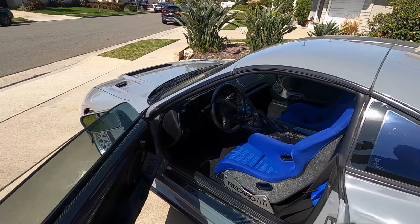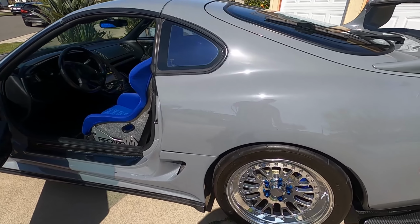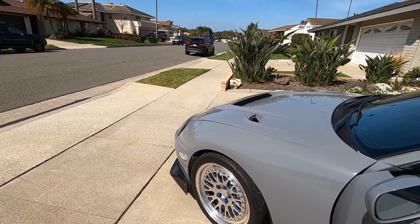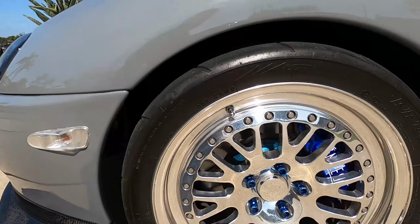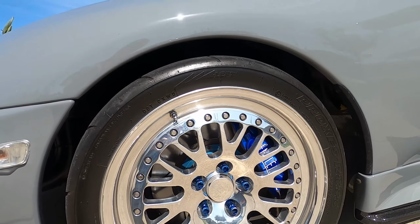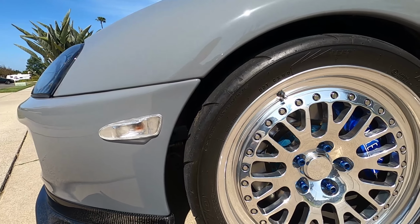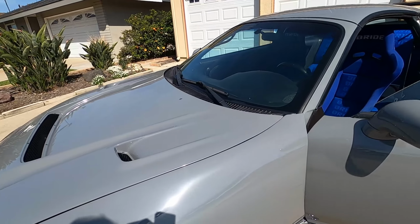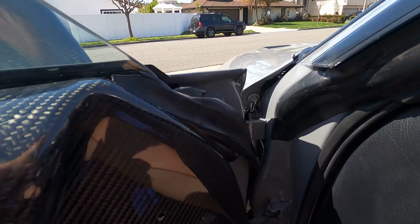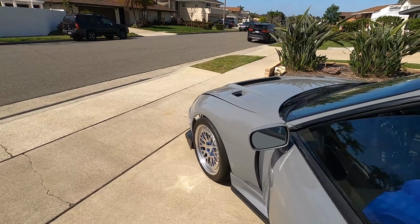The paint was done by JV Auto Body. This was pretty much a chassis up, strip down, and repaint, which is really nice. The car features CCW wheels with Endless brakes, which I'll show you in the front in just a second. And the tires that are being used are Toyo 888s. So overall, this car itself has a really nice engine setup. It's everything that a Supra owner would want out of his car.